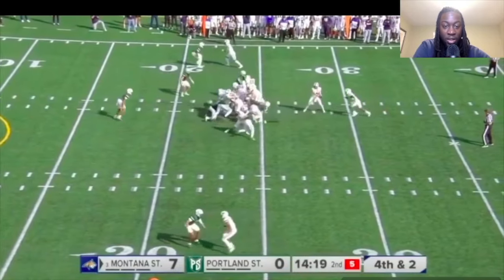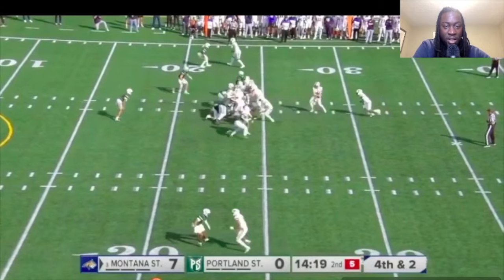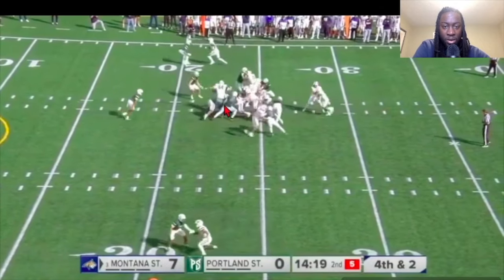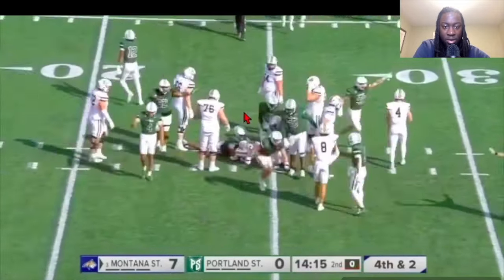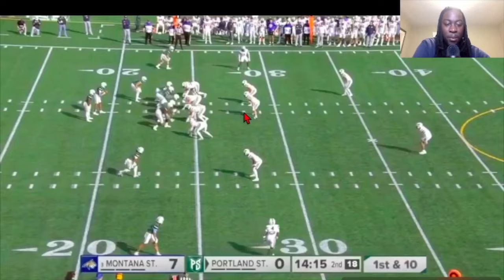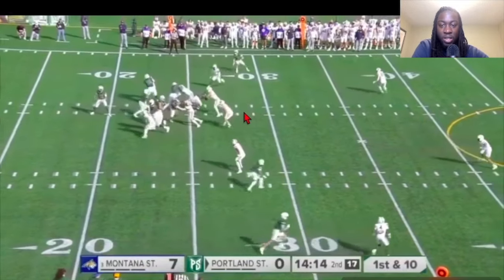Not mad at the call for Montana State. It's just not blocked up very well. You know, Portland State's getting through the line of scrimmage pretty easily, and they're able to get Scott Trey Humphrey behind the line of scrimmage. Really good play there. Really good play there from Portland State. So they get the ball back, first and 10, 14 minutes to go in the second quarter.